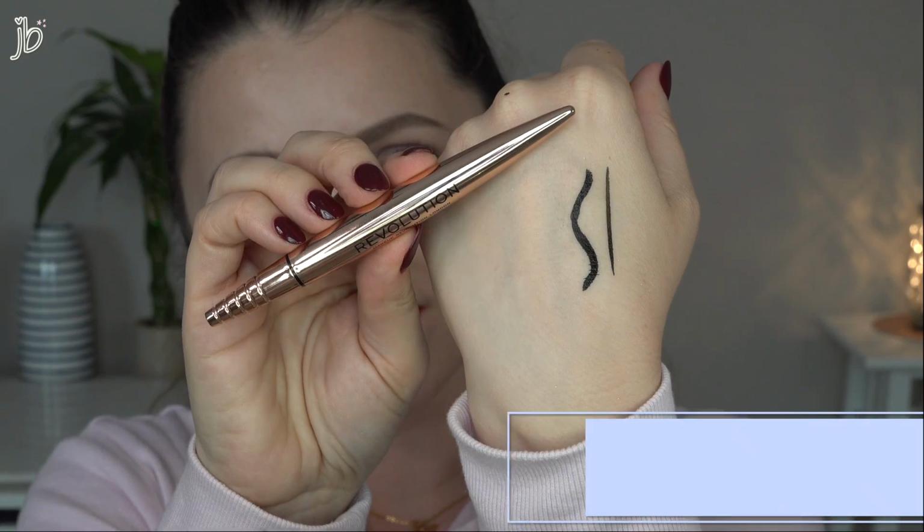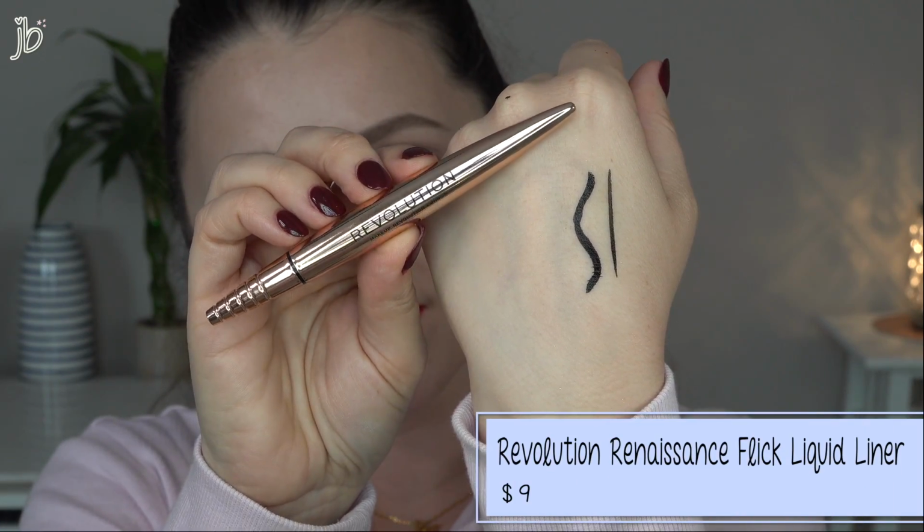The Revolution Renaissance Flick liquid liner is now my favorite liquid liner. It kicked the NYX Epic Ink liner out. I feel like they changed something with that because I've repurchased it a lot, and all of a sudden, I started using it and it would bleed like crazy. I remember some of you guys recently saying that too. You're like, hey, Jessica, I know you really like the NYX Epic Ink liquid liner, but I feel like mine bleeds. Did I get a dud? And I'm like, yeah, I think you did.